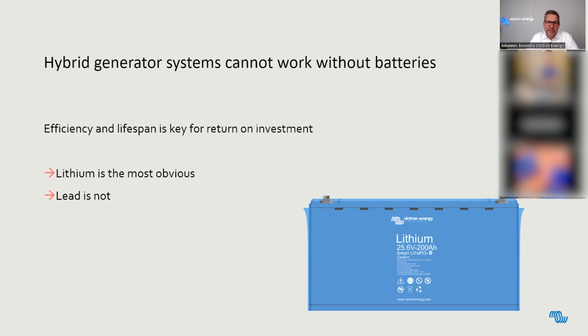Lead also has a very bad efficiency while charging, especially in the top end. And that means there's only one chemistry which is very optimal, and that's the lithium kind of batteries. So make sure that you pay attention to which battery you use, because that's also determining how efficient your hybrid generator will be at the time, but also over time.